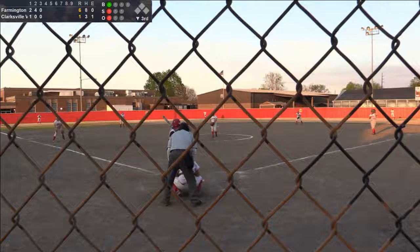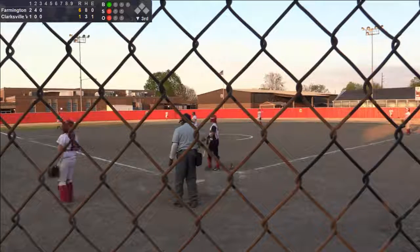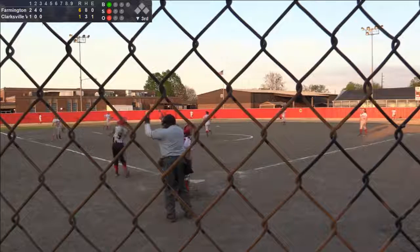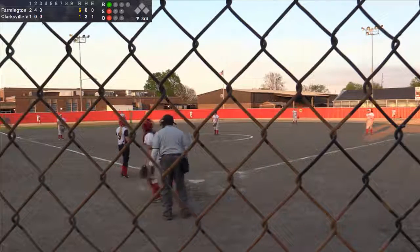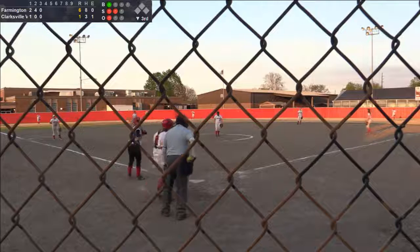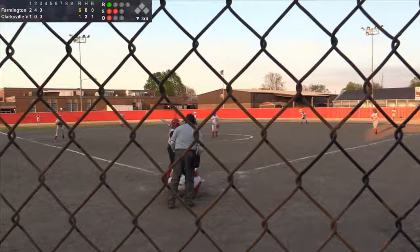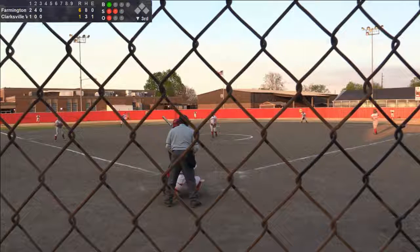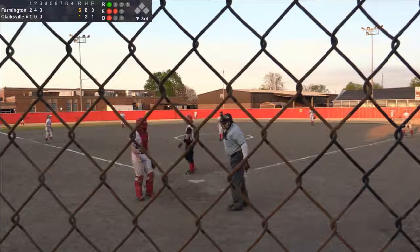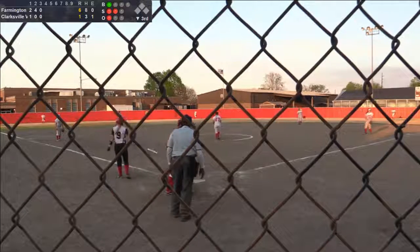We are taking our time. And the 1-1, right down the middle. Pop foul out of play. Wallace hustles over, but way out of play. 1-2 to Patterson. Right down the middle, pop foul back our way. Patterson stays alive, 1-2.